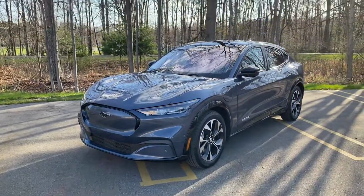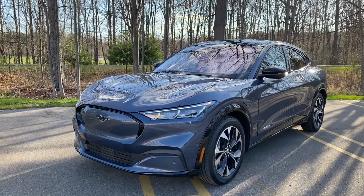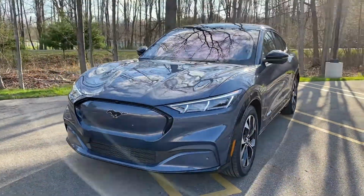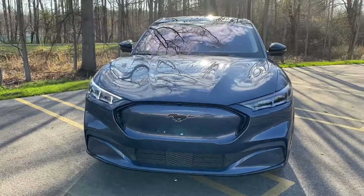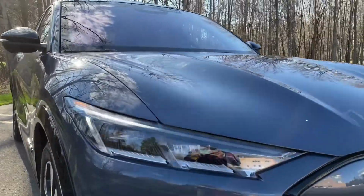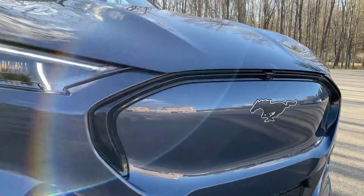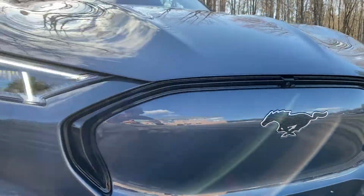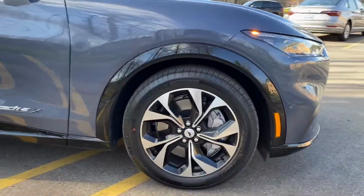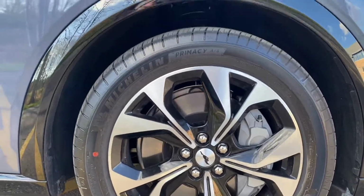Let's get started. The Mustang Mach E is Ford's Model Y competitor, an all-electric SUV. Featuring the Mustang branding, it has some great features such as these very lovely LED headlights, very nice accents with the pony grille, very sharp looking alloy wheels with some massive brakes that we're going to get into talking about a little bit later when we hit the road.